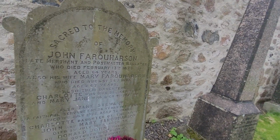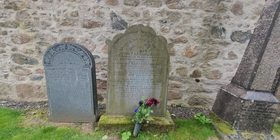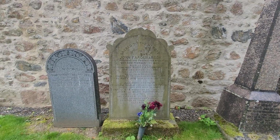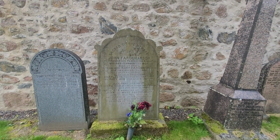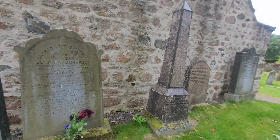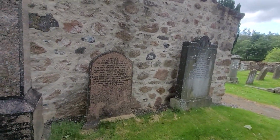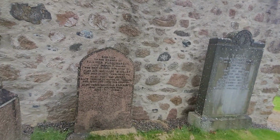Beautiful, isn't it? Something that they've actually put the servant into the family grave. She must have been very highly thought of. I mean, they say servant, but they were really part of the family. Yeah, they were part of the family, and they were treated the same. They're all Farquharsons here, and here's another Farquharson. Grant would love this.